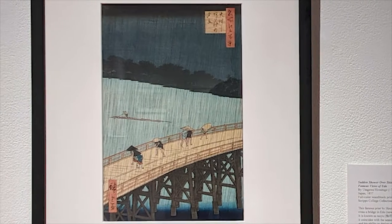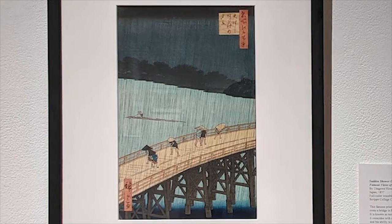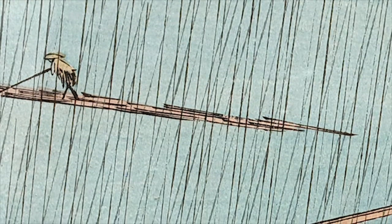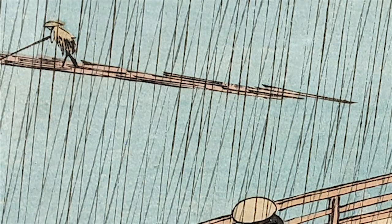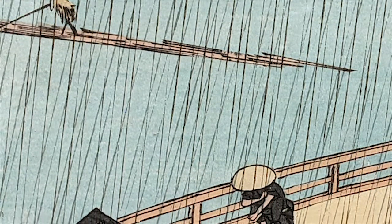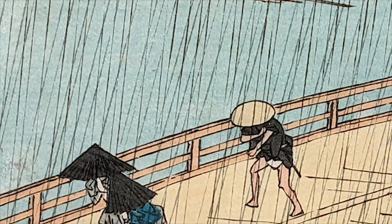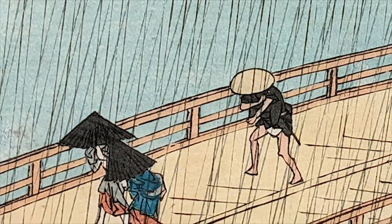We also see heavy rain as a motif representing the summertime in Japanese art. Japan has a rainy season during June and early July. Although the monsoon rains provide some relief from the oppressive heat of the summer, they can be overpowering, forcing people indoors and often resulting in serious flooding.